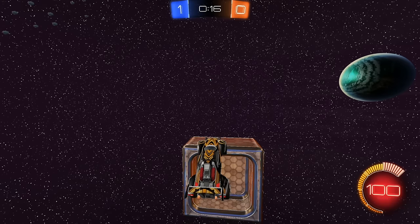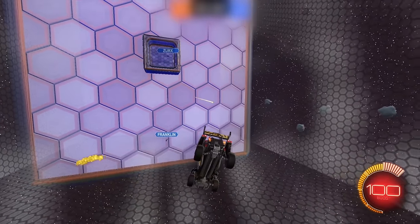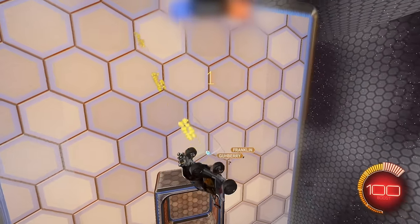Come back! So because of this, I added a cage to keep the ball in, and I can't even explain what happens to the ball in these corners. Round two. Can it hit the wall, please? Round two. There's plenty more crazy stuff that happens, so sit back, relax, and enjoy the spectacle that is Spaceseeker.